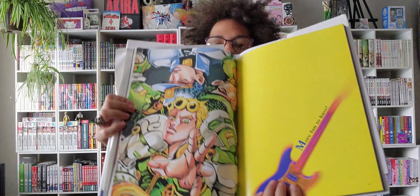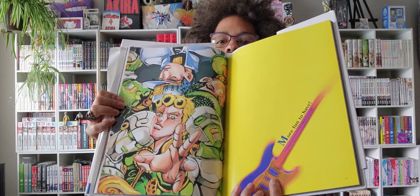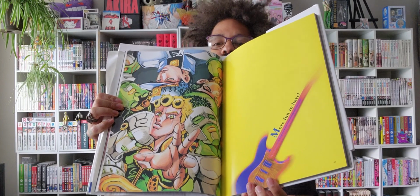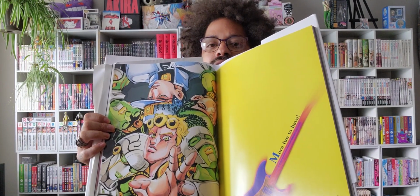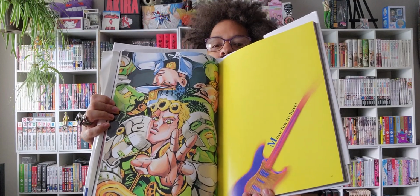Before I move on to the other books, let's show some other stuff. Here's another beautiful piece of art. Really cool random guitar. It's probably from Red Hot Chili Peppers. It's a character in part 4. That's the name of his stand. If you're a JoJo fan, you know you know.